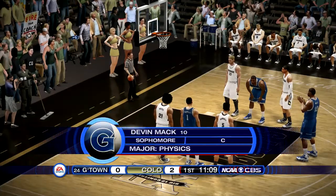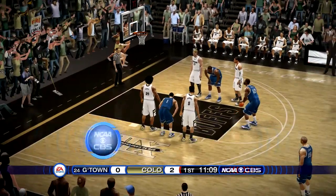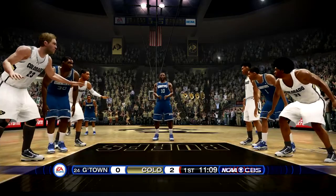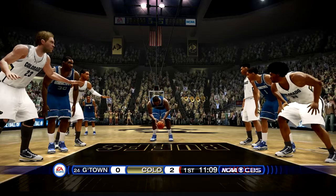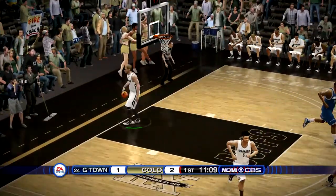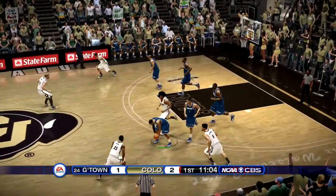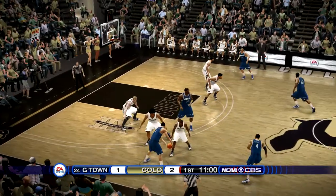Here we have a look at one of the sophomores for this team. Gus, he's been through the first year. It's going to be exciting to see how much he learned as a freshman. His team definitely expects more from him this season. Makes the shot. Turns it over. On the outside.